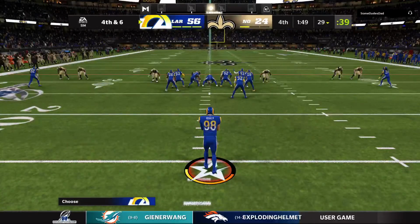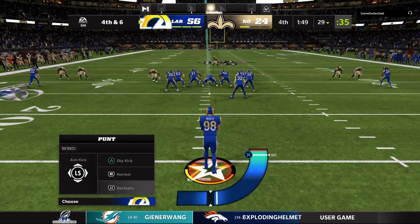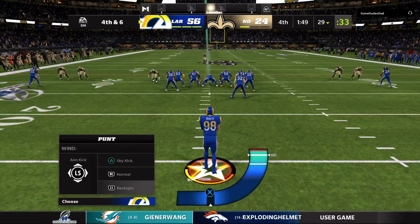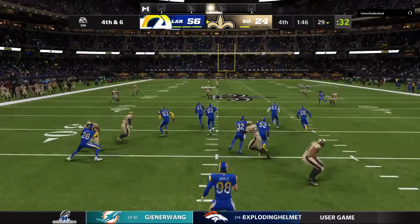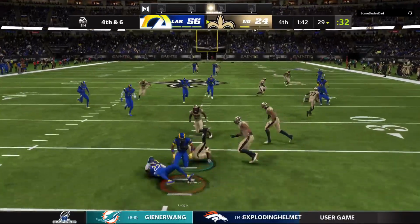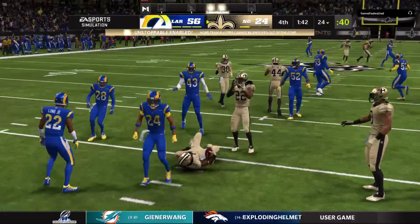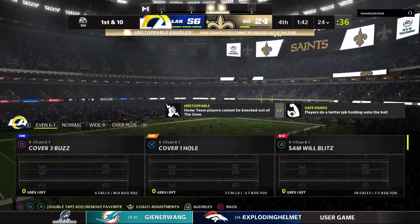Here's Johnny Hekker now as he's on for the 5th time here today. And he deserves a bronze leg as he gets this one away. Call that a 45-yard punt, just 2 yards there on the return. And possession will switch hands, 1st and 10.